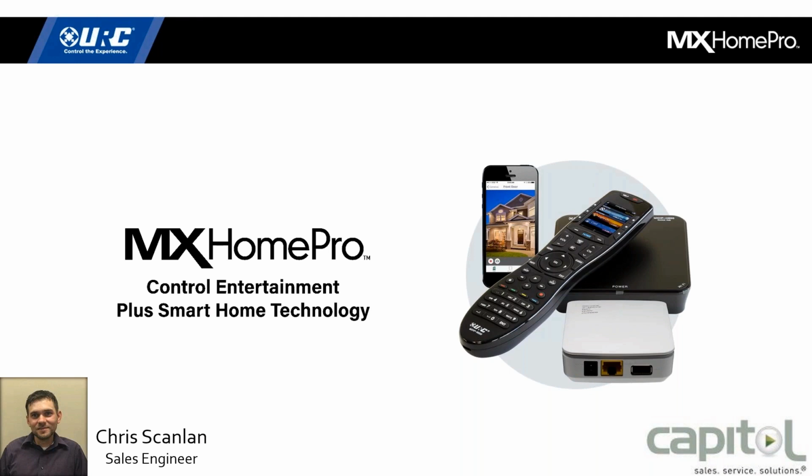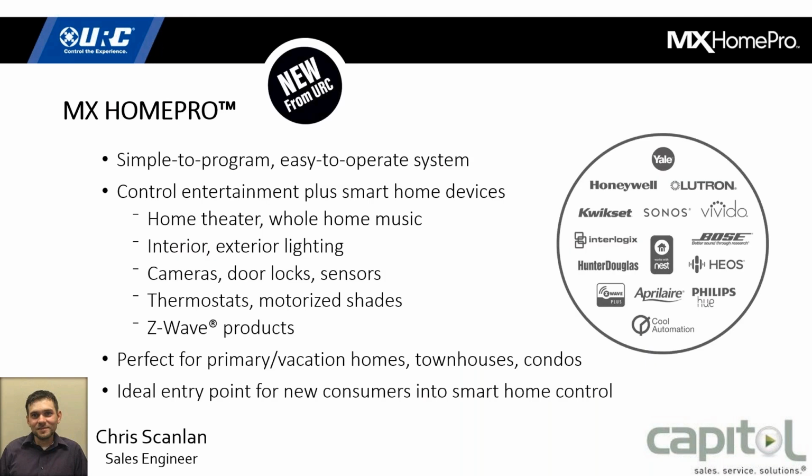MX Home Pro. Let's go into the two lines, and then we'll go into the differences between them. We're going to do a brief overview real quick. MX Home Pro is very simple to program, and it's an easy-to-operate system. It's able to give you control of home theater, whole home music, lighting, cameras, door locks, Z-Wave sensors, thermostats, any Z-Wave product.